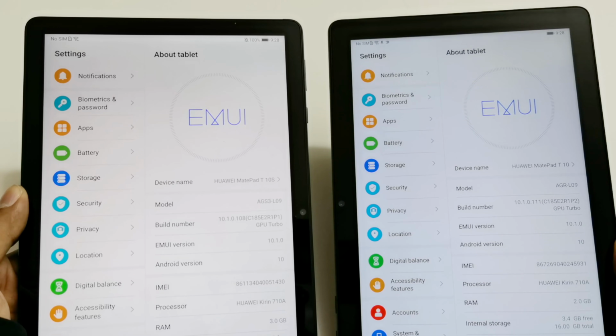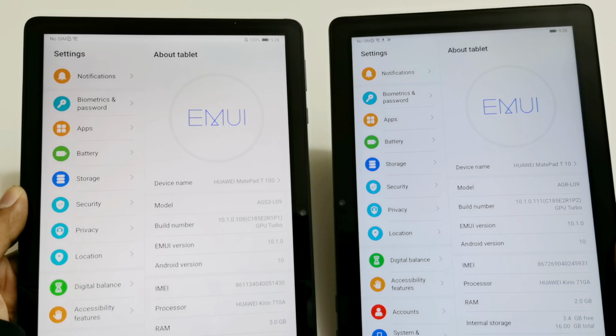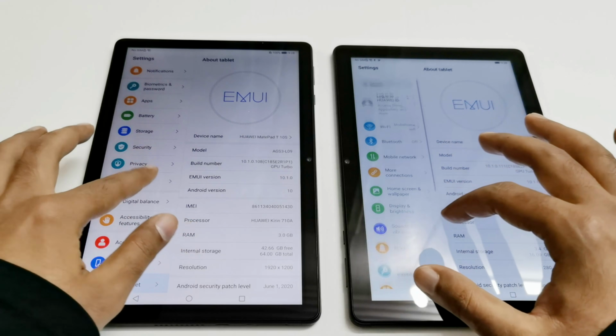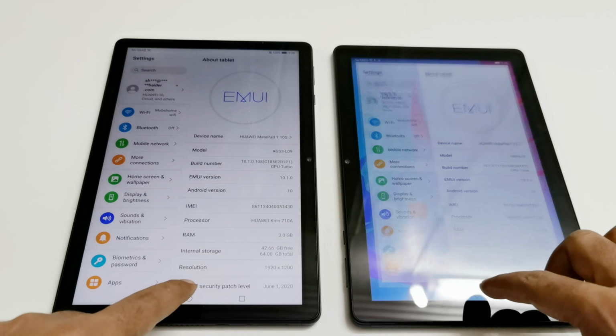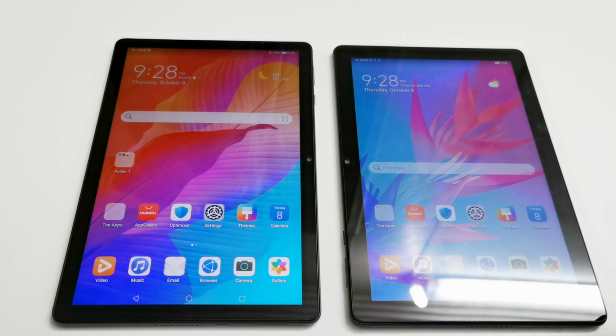Talking about the software, both MatePad T10s and T10 come with Emotion UI 10.1 and Android 10. Both of them got exactly the same features as well, so in terms of software based features, both are exactly the same.